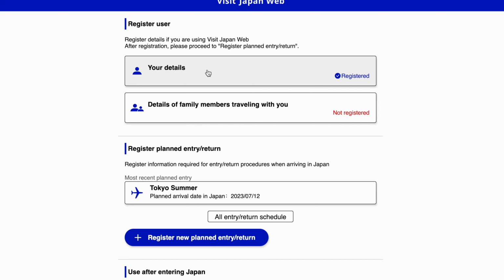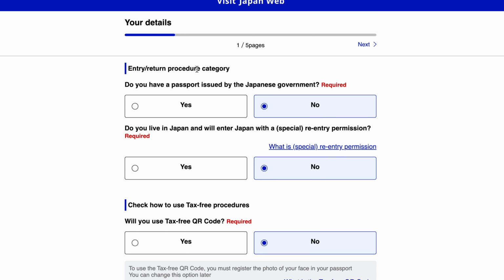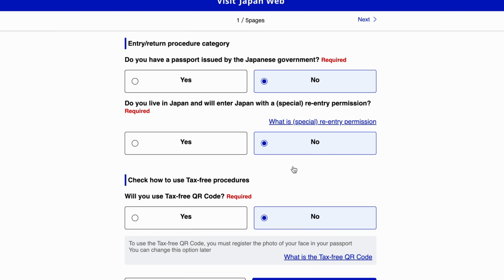Here is what to do in a nutshell. Register your details and answer a few questions for customs and immigration clearance. This will result in a QR code that you can screenshot and show when you arrive, saving you time in entering any information on the flight or at the airport.